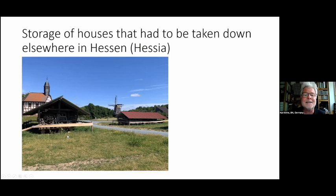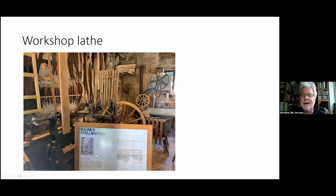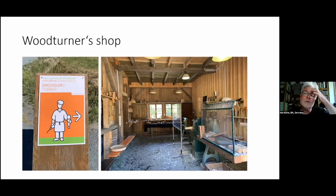So there's a wagon maker's workshop. You also call that a wheelwright? Wheelwright, yes. Sometimes they demonstrate in there, but not very often. The other word is Wainwright. Wainwright would make wagons, a wheelwright would make wheels. Okay, so it's a Wainwright then, or both. Yeah. They seem to show both there. And they have a historic lathe there as well. The interesting thing is the spindle can be moved for drilling.